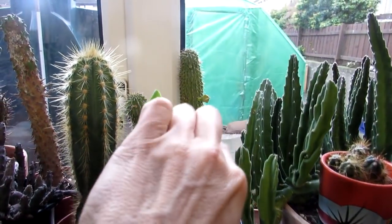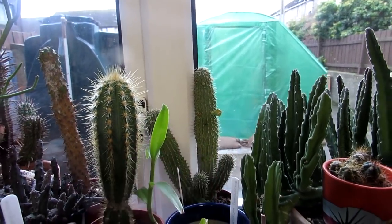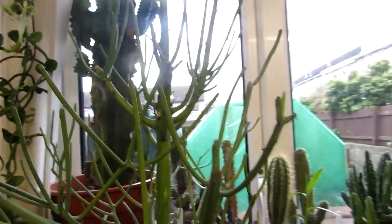And look at this. We have a Hoodia actually also coming into bud again. So this is amazing to see flowers this time of year. A Huernia here. And look at this. You wait till you see these guys.